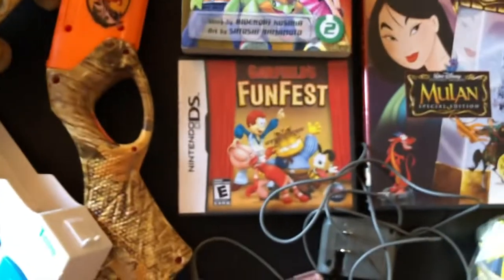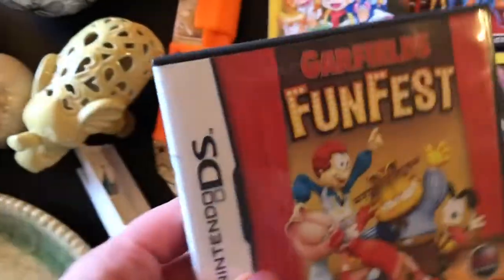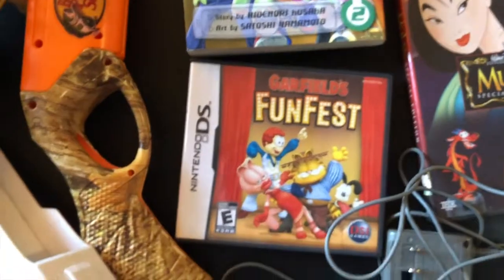And then they had this Garfield game. I just picked it up so I had a game to play on it and test it out, and it does work. So there we go. It's Garfield's Fun Fest on DS. So I will keep this because it'll be for my DS. And it was $7.99. Our games are a little bit on the pricey side when we thrift for them.